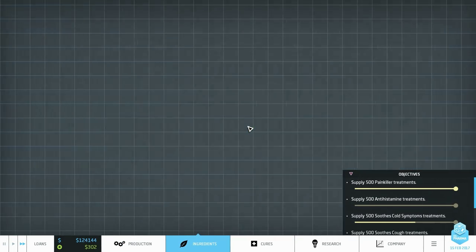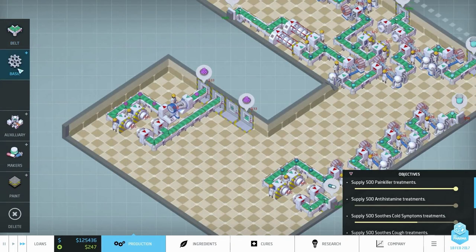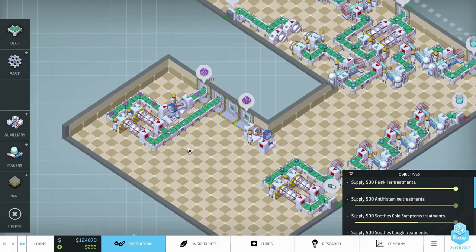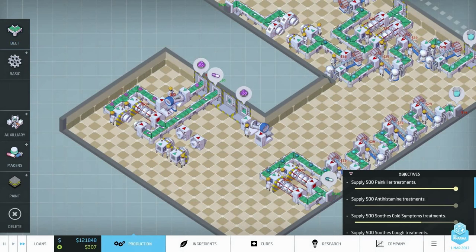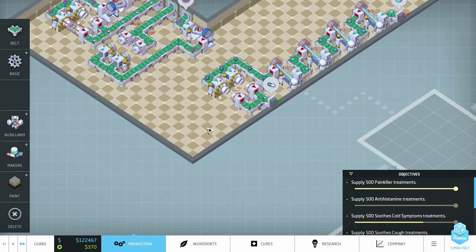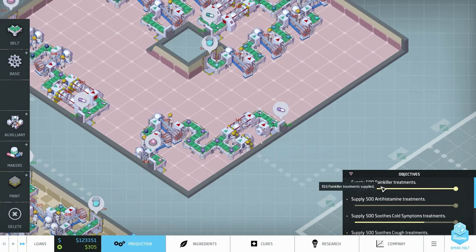Let's see if we can fit another one of these lines in here. Let's import that. We want the agglomerator. And then a couple of pill printers. That and that. And it is an itch stomper that causes people to hallucinate. That actually seems like a really bad side effect. Hoping it doesn't affect the cost of the pill too much until I get this thing.